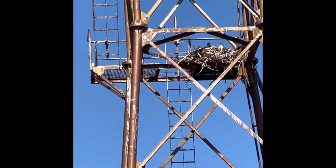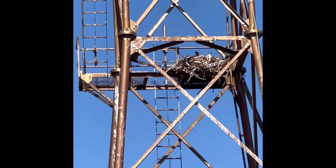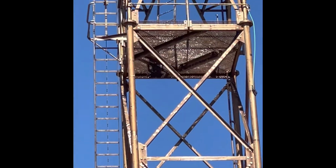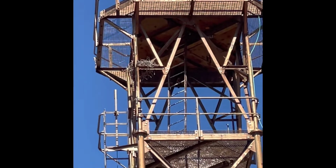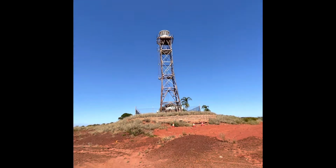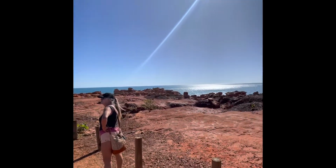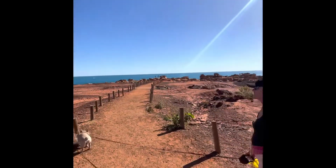Once again, we're in an area where we can't fly the drone, so we can't have a look. But I can see two heads and they're both moving in there. And there's another one right up in that top left-hand corner. One thing you see a lot of in Broome, or in this upper western part of WA, is a lot of eagles.